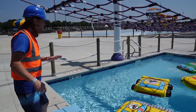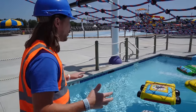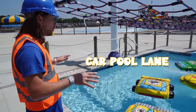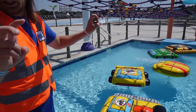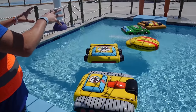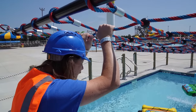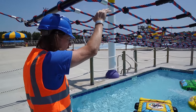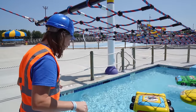Oh, this looks really fun. This is called the carpool lane. It's an obstacle course on top of the water. And they've got all different kinds of lily pads that you can walk over and use these ropes to guide yourself to the other side. Looks like there's a little waterfall in the middle. So we've got to try to get to the other side without falling in the water.